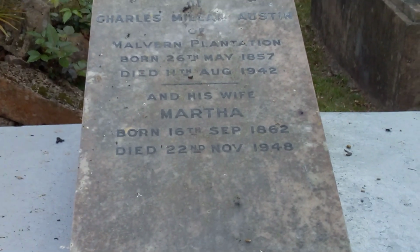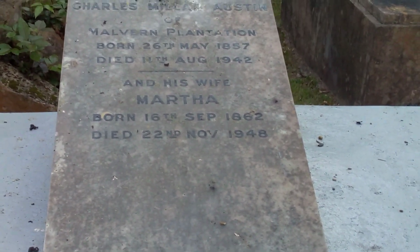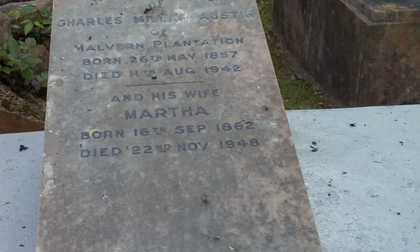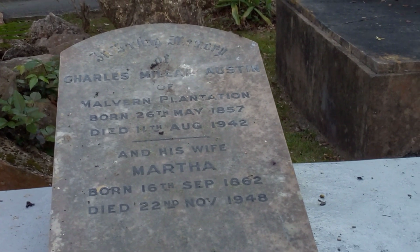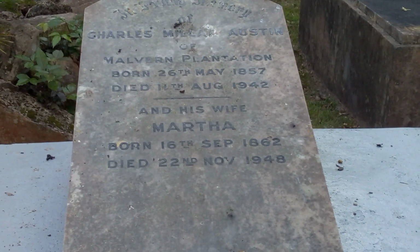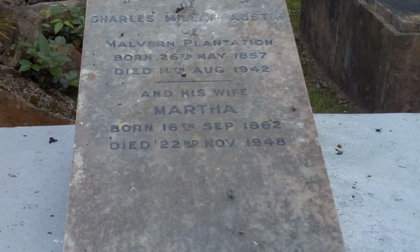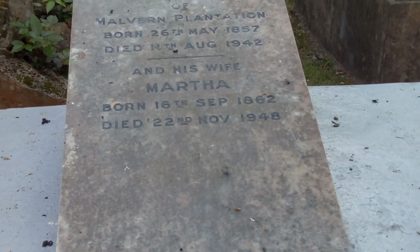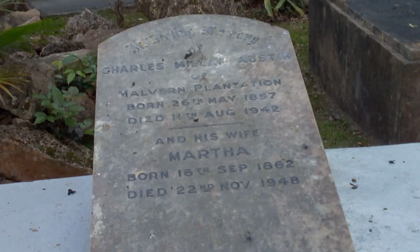We might refer to it as St. John, but it is supposed to be pronounced as Sinjin. I never even knew that until the day of Sir Harold Bernard St. John's funeral, when Dame Billie Miller was giving the eulogy, and she was calling him Sir Harold Bernard Sinjin. The parish is different to the last name. Anyhow, Charles Miller Austin of Malvern Plantation was born the 26th of May 1857 and died the 11th of August 1942, and his wife Martha was born the 16th of September 1862 and died the 22nd of November 1948.